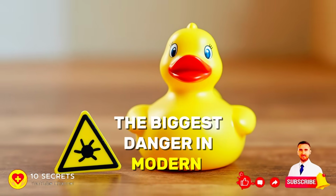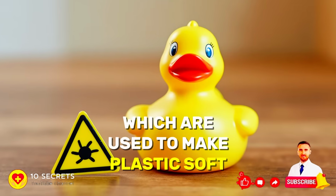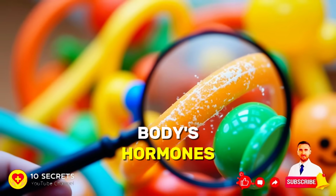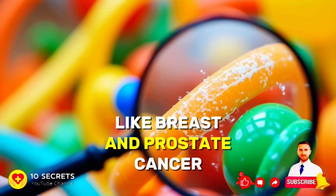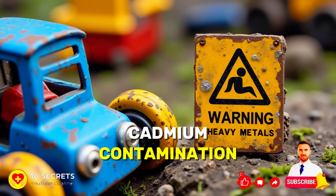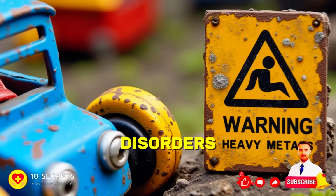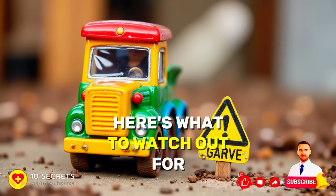The biggest danger in modern plastic toys comes from a group of chemicals called phthalates, which are used to make plastic soft and flexible. The problem? Phthalates are known endocrine disruptors, meaning they interfere with the body's hormones, which can increase the risk of hormone cancers like breast and prostate cancer. Another major issue? Lead and cadmium contamination. These heavy metals, found in cheaply made, brightly colored toys, have been linked to neurological disorders and cancer in both children and adults.